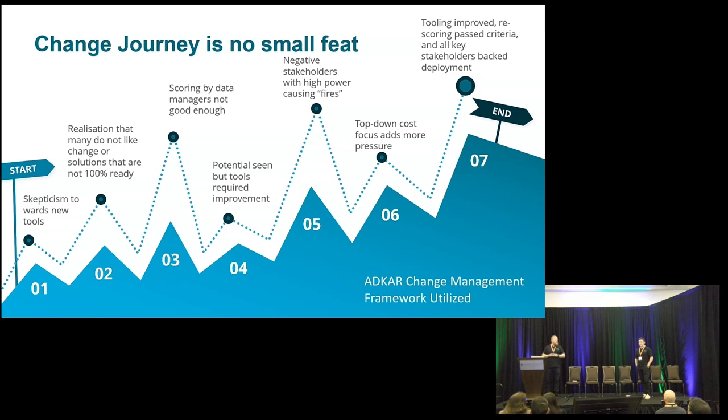Yeah, so maybe just to highlight, I'm sure many of you are probably going through some of this. And for us, it was daily, weekly. And some stakeholders, we thought, are we ever going to change their mind? But at some point, I can't put my finger on really why, but the tipping point did happen.